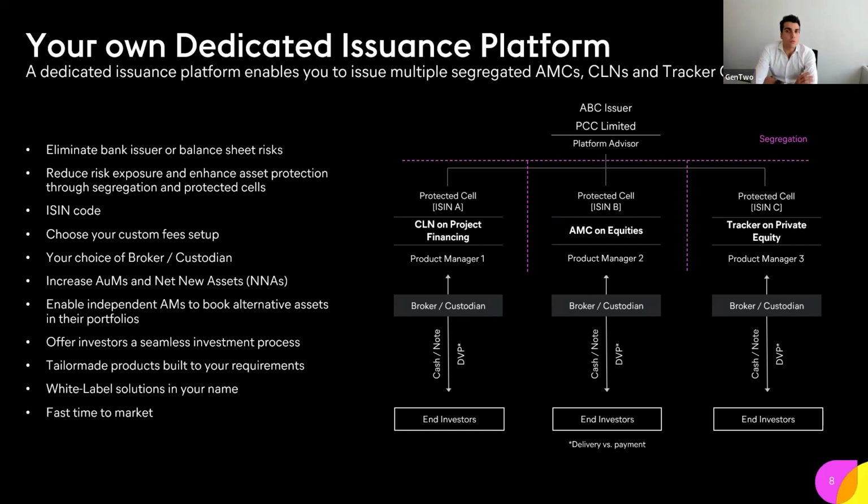Obviously, all our services are provided as white label as well, so you can then resell the services to all the clients that want to issue their own products. So the idea behind having your own platform is that you can scale fast and grow assets with existing clients, but also with new clients that you can attract thanks to the new business line that it opens up for you.